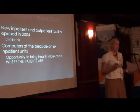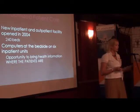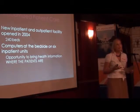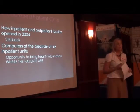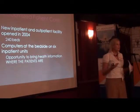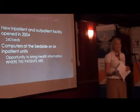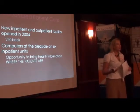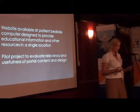We have a beautiful facility over in Bethesda, just a couple miles north here, and we have a 240-bed new facility that just opened up in 2004. One of the things I want to point out is that we have the potential to deliver cutting-edge patient care. One of the examples is that in 6 of our inpatient units, we have computers at the bedside. Now, I'm a social worker by training, and one of our principles is you should always meet the client where the client is. That's one of my favorite principles, and I think it applies here as well, because these computers are an opportunity to bring healthcare and support and information where the patients are.